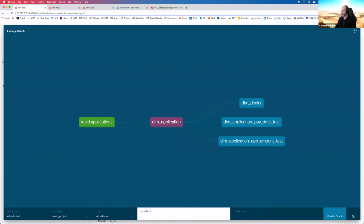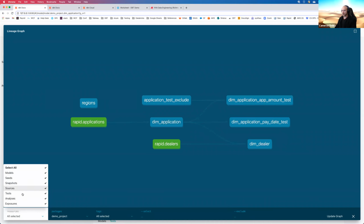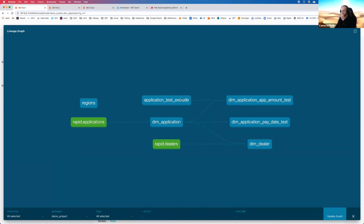And it's got some really cool functionality where you can filter down to a specific data set. You can focus on it. You can view documentation for each one of these individual nodes. You can exclude tests or include tests within the picture. And I'm going to show you guys what a full-blown enterprise build out of this actually looks like.